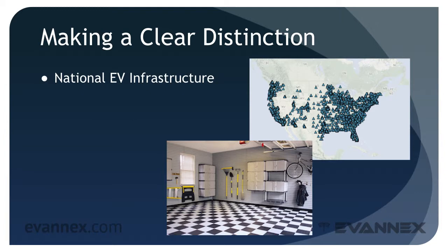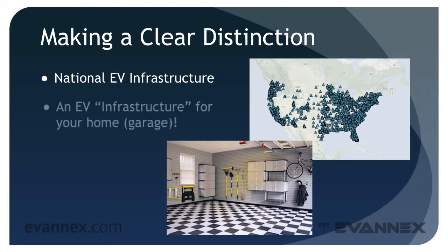place in the United States and more than 130 in Europe. But in this mini course, we won't be discussing national charging programs. Rather, we'll spend a little time much closer to home, your home to be exact. How much of a home infrastructure must you build to accommodate your EV or PHEV? That's a question we'll answer in this mini course.